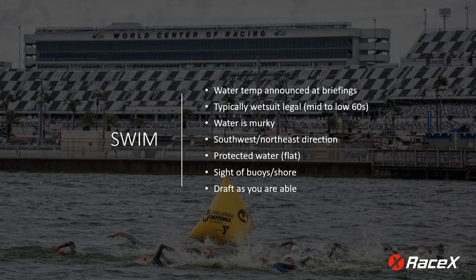Because of that being narrow as well, it's pretty easy to sight. So largely you can sight off both the buoys and the shoreline. So that shoreline is never very far away. So some good opportunities there to make sure you swim straight and fast. And there are lots of athletes being entered into the water at the same time. So if you have appropriately cued yourself according to your expected time, there should be lots of opportunities to draft on the swim.